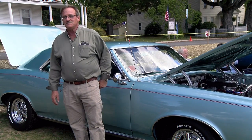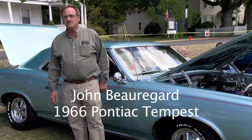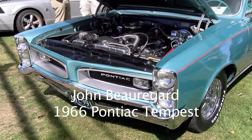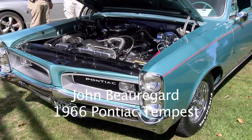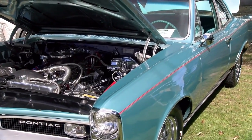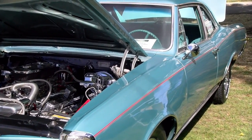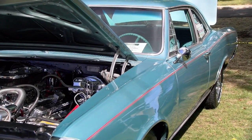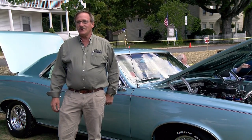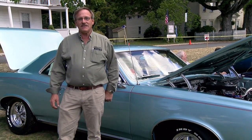All right, we're with John Beauregard, who has a Tempest that we understand is a fairly rare car. Can you tell us about it? Well, I bought it from a guy up in New Hampshire, and I just happened upon it sitting on the side of the road. I dropped off my buddy's boat up in New Hampshire, and when I seen it on the side of the road, I fell in love with it. And since then, I've just been working little by little and putting it back together.